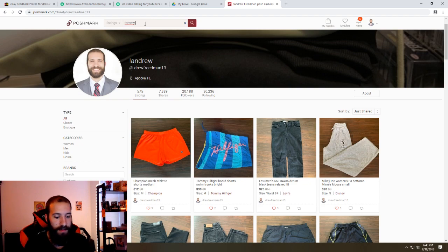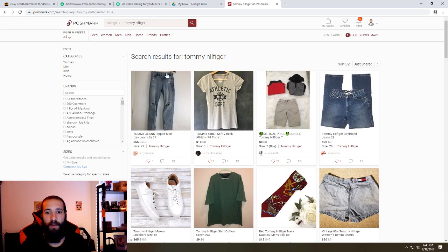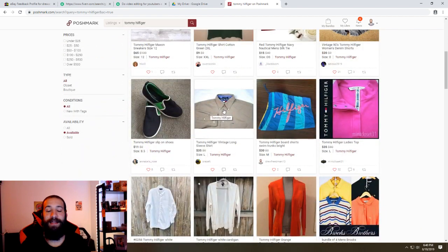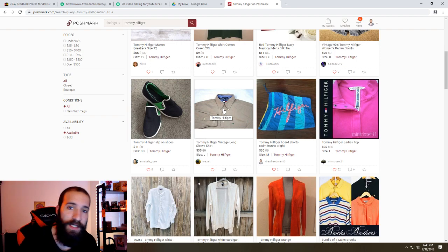So within 10 seconds, now I'm going to do Tommy Hilfiger. I'm not going to type in shorts. Within 10 seconds, 10 Tommy Hilfiger items have been shared with the keywords Tommy Hilfiger. I mean, that's how fast Poshmark is moving.